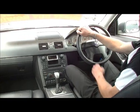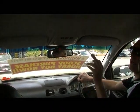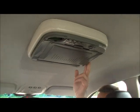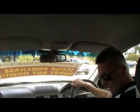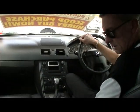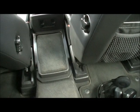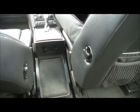Also important to note, we do have our airbags in the front, driver and passenger, and it is also fitted with a roof mount DVD player. So if we're going on a long trip and we want all the kids to be quiet, let's just whack a DVD on and you're pretty much done. Also just in the middle here, notice a nice little footrest for the middle passenger in the second row. So yeah, nice and comfy and roomy.